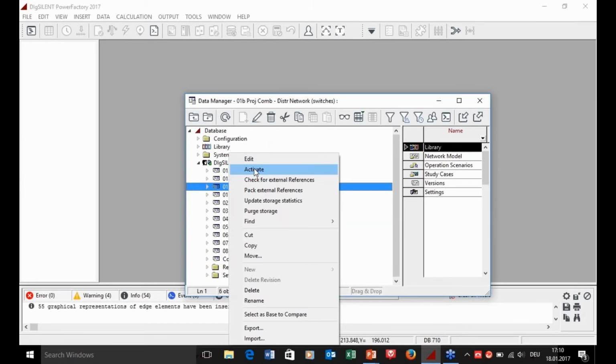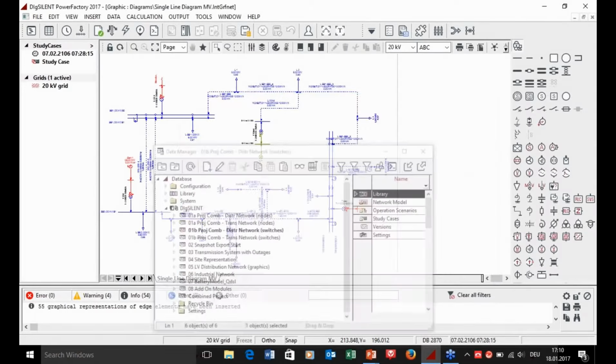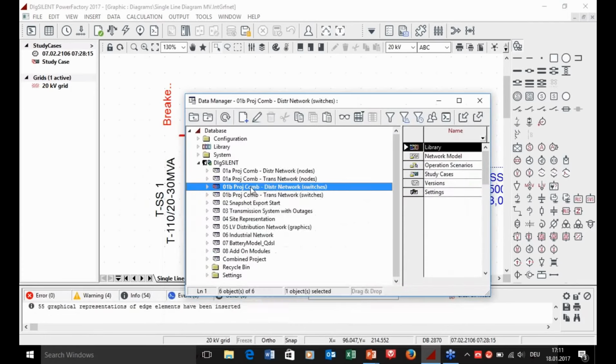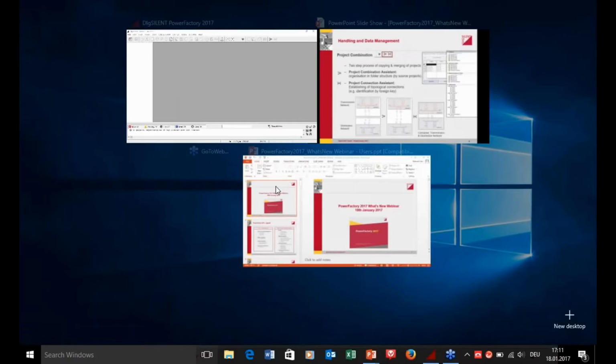In this project, the project has been configured so that this process could be used. Here we see the switches which are connected only on one side. In this demonstration, I have shown how projects can be combined to make a new project, but it is also possible to use the tool to bring additional networks into an existing project.